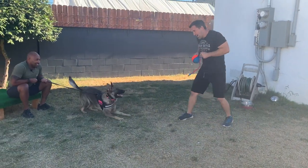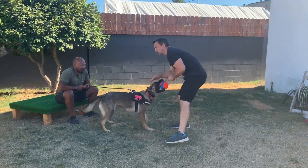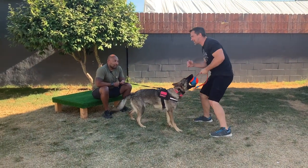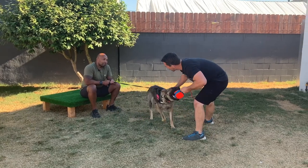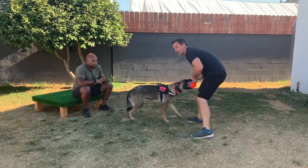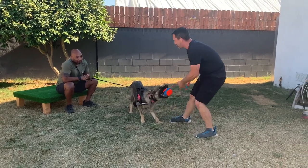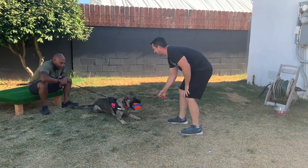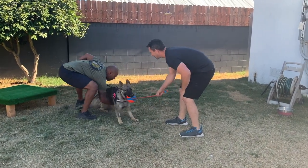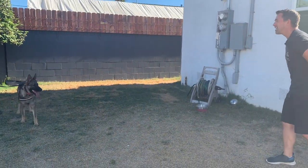Building more distance can often create more frustration, so build distance as needed. Keep doing this until the dog becomes frustrated enough to bark. At this point, give verbal praise and reward the dog with the toy for barking. I also like to pet the dog while I'm doing this exercise, but make sure you or your friend holds onto the toy while the dog plays with it. You want to keep the toy active and fun. If the toy stops moving, the dog can become demotivated.